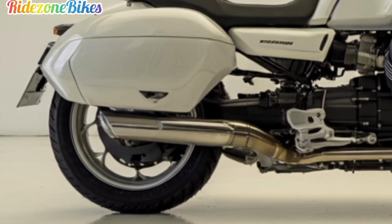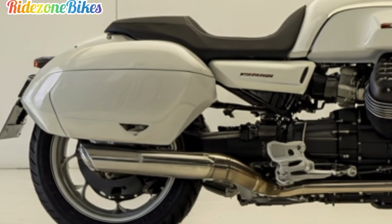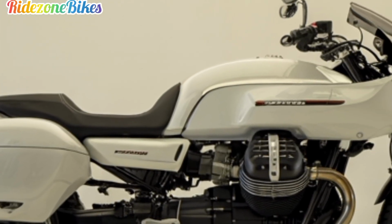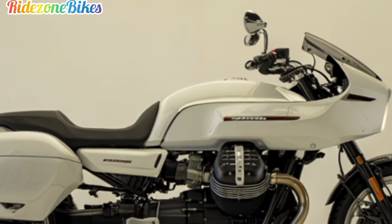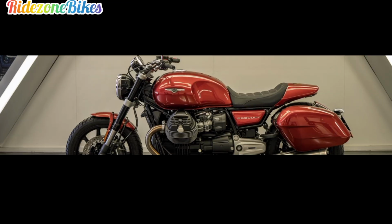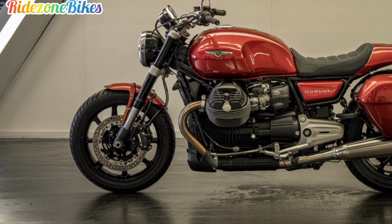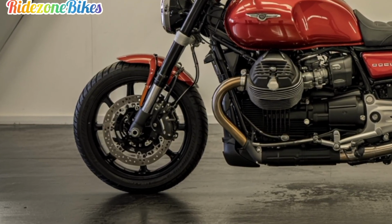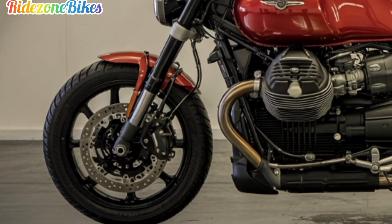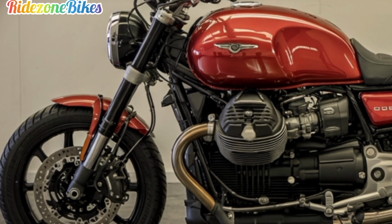If you want a cruiser that isn't just a cookie-cutter copy of an American V-twin, this bike is a statement of individuality. It's for riders who appreciate heritage but demand modern performance and amenities. It's for those who want a machine that can gobble up miles in supreme comfort while turning heads at every gas stop. And it's for anyone who understands that a motorcycle can be a piece of art as well as a mode of transportation.